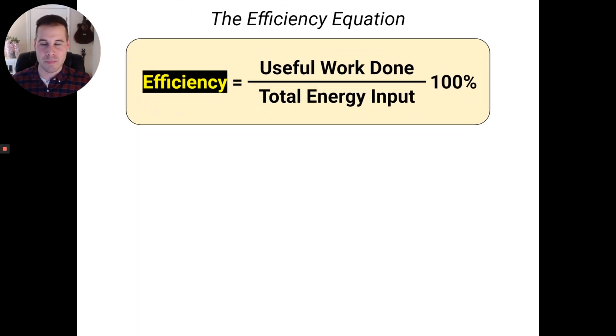Here's the efficiency equation. It says efficiency equals the useful work done by a machine. Now, you'll hopefully recall that work is actions that we accomplish using energy. So that useful work done could mean pushing a box or lifting something up. That gets divided by total energy input. That's the energy or fuel that goes into that action. And then finally at the end, multiplied by 100%, that simply turns it into a real percentage.